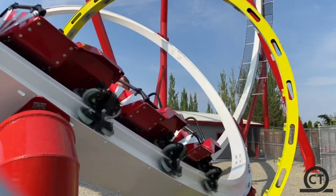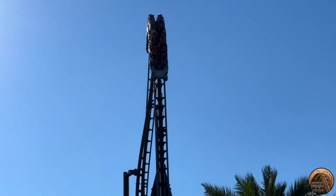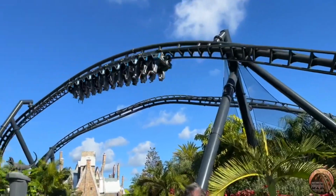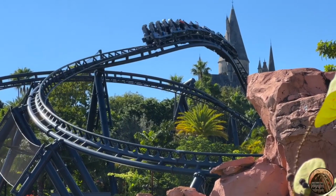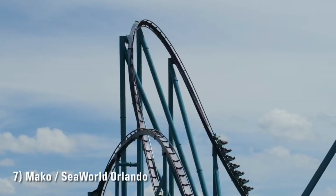Another very simple colorway features at number 8, which is Velocicoaster at Universal's Islands of Adventure. Again, black can be a hit or miss, but on this thing it's absolutely beautiful. The way those trains hug the track is perfect, I just don't know how to explain it. Also, the supports being black as well is great. It just looks so clean. It's one of those colors that I just can't understand why I think this ride looks so good, but it just does.